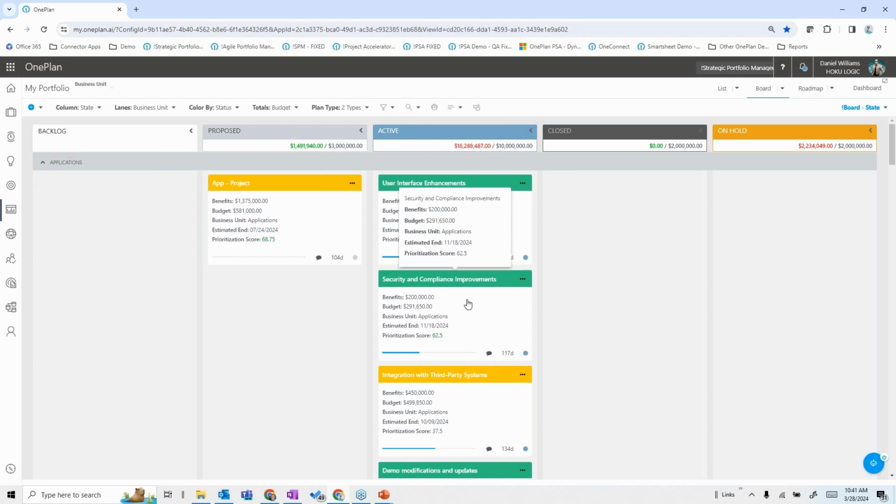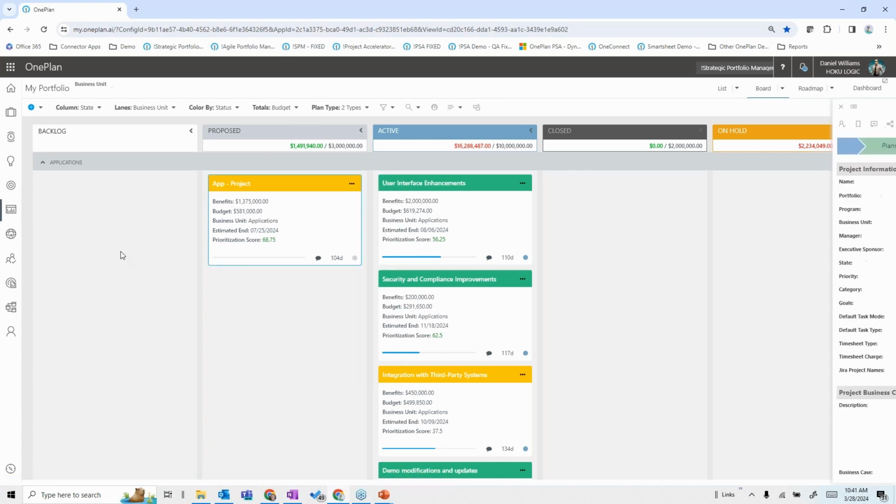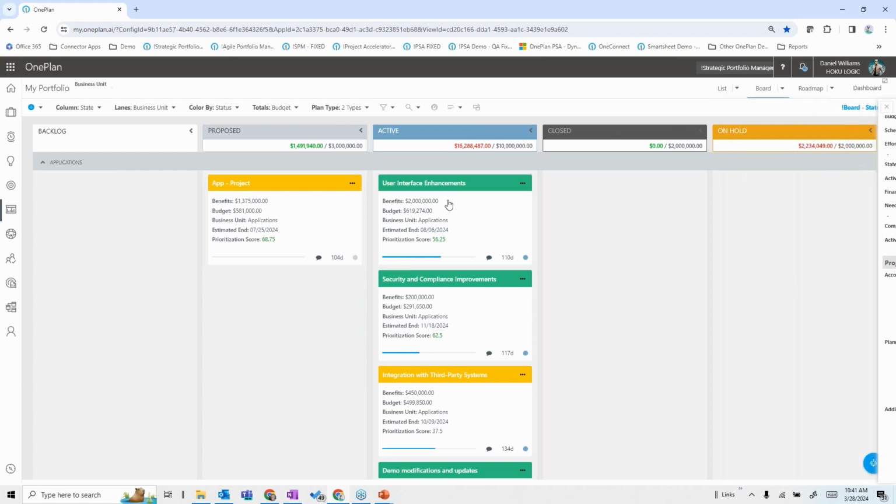I can see here's the things that I'm doing that are proposed and active within the applications area, and I can see some are turning yellow or at risk, some are green and on track, and from here I can actually go in and do that same quick edit or drill through on here to get to the projects and get to the data that I want to regarding any of those things and get a quick assessment of the data that's available to me in there.